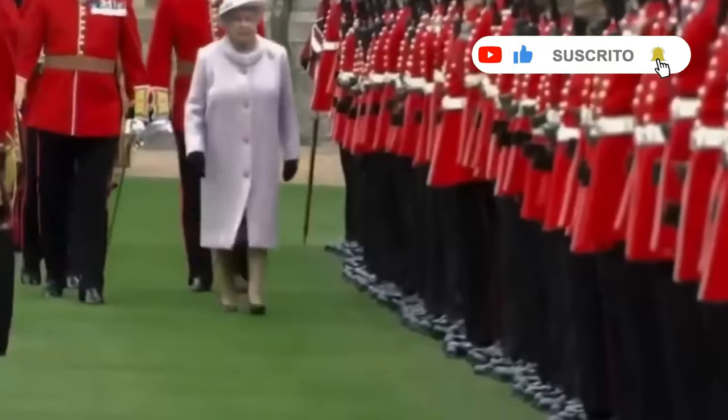Throughout her long reign, Queen Elizabeth II had countless memorable encounters with the royal guards. From ceremonial inspections like Trooping the Colour to unexpected encounters that show her more human side, each interaction reflects her respect for those sworn to protect her.